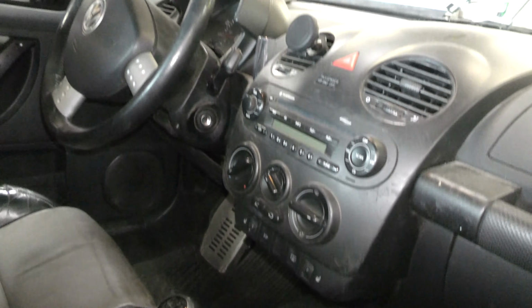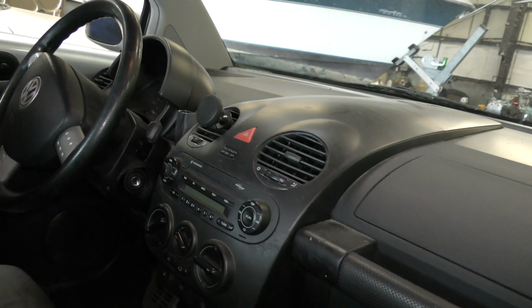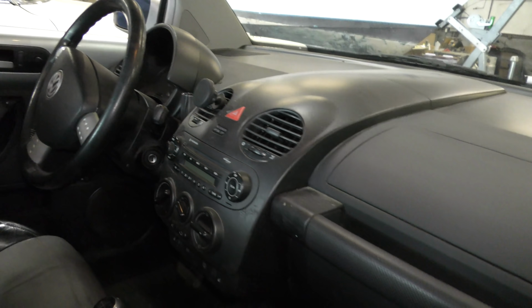I've installed the Crux Bluetooth mod, which allows you to use Bluetooth through the stock stereo, the Monsoon radio, and it works very well also.